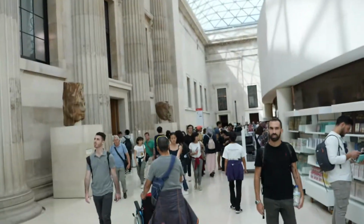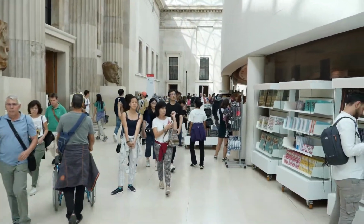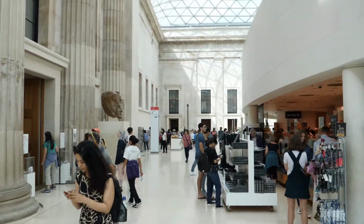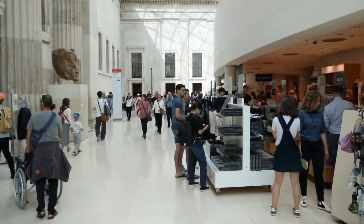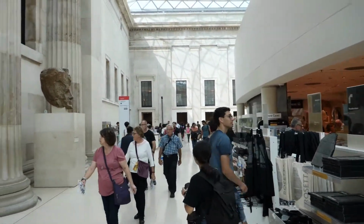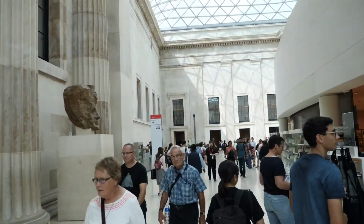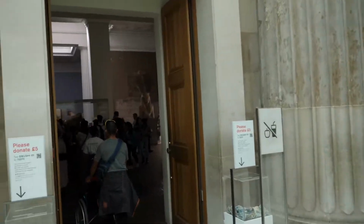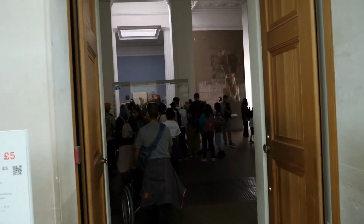Okay. All right, I'm going to the ancient Egypt exhibit first, because they have the Rosetta Stone, and I love languages. If you know me personally, you know I love languages. So trying to find this. Yes, here we go. Let us go in.